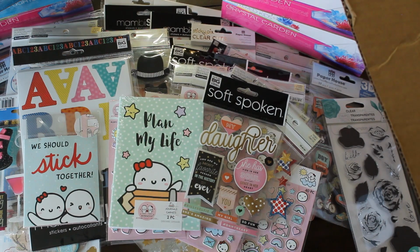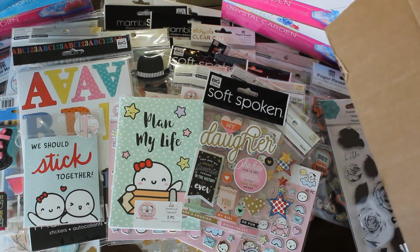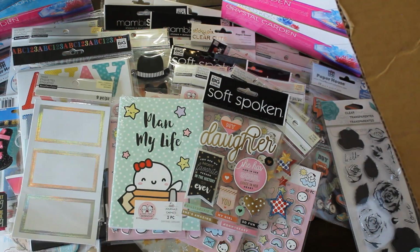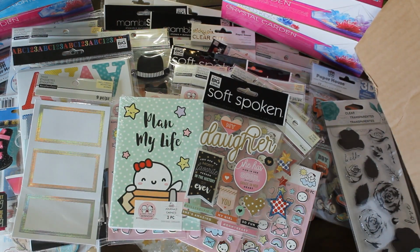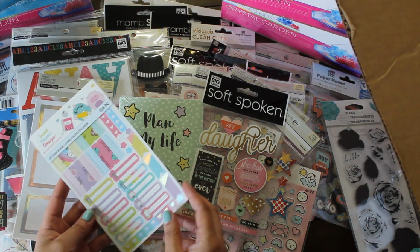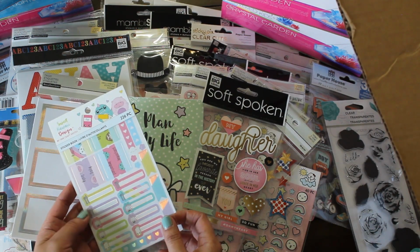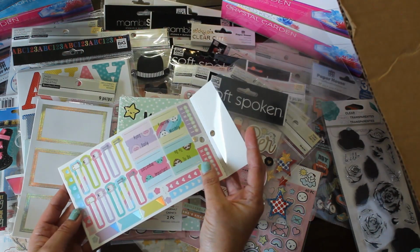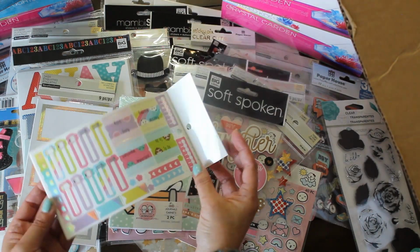We have the soft-spoken daughter. I see more stickers. Oh my goodness. And I love this. Oh, this is perfect to go in the planner. This is Sweet Kawaii design. How adorable. That is so cool.